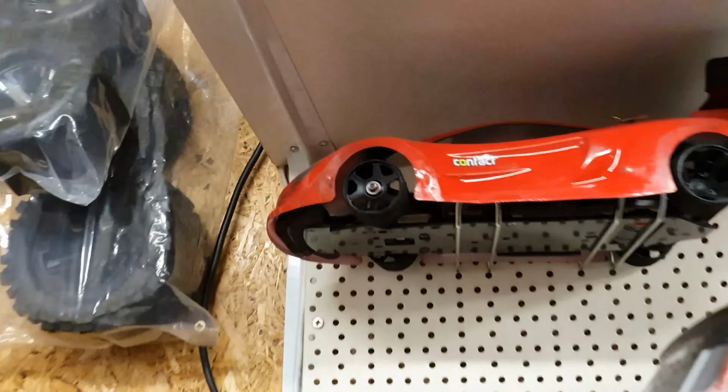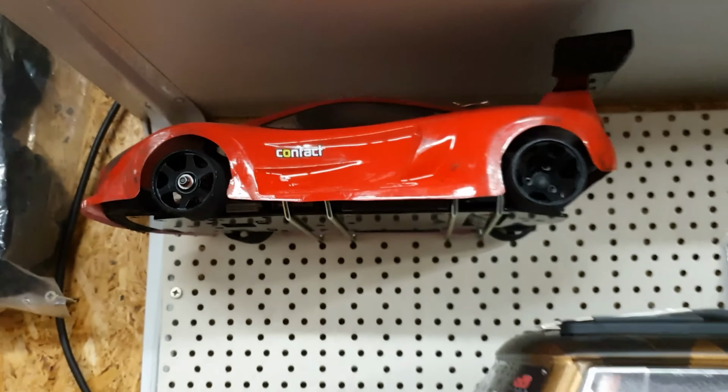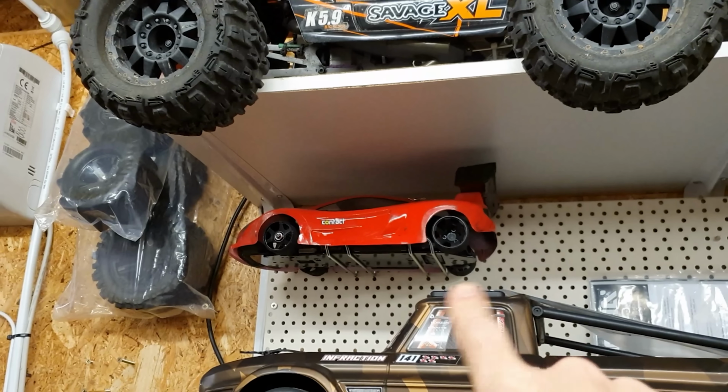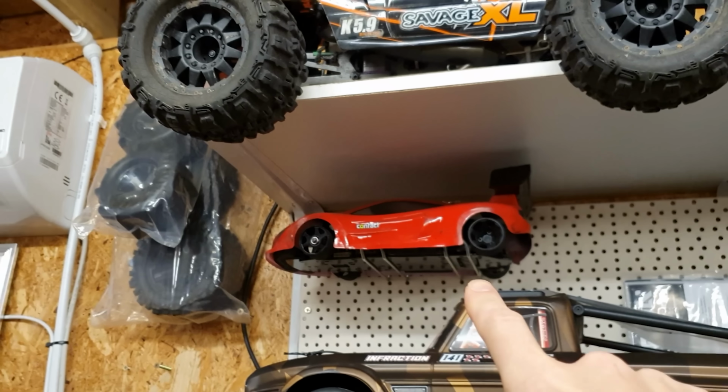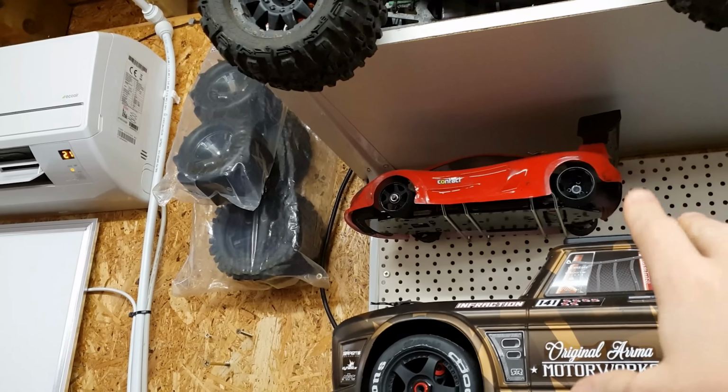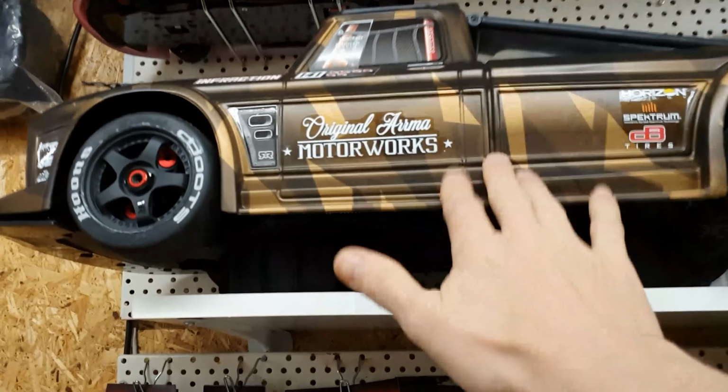Next we got the Atom up here. That is a race car and I keep meaning to take it racing. Vinny races these at his club. I keep thinking to myself, come winter I'll race it. But a couple of winters have been by and I haven't raced it. Yeah, I prefer bashing.